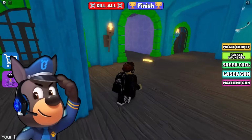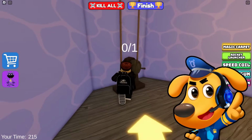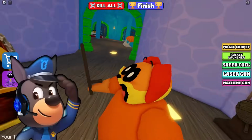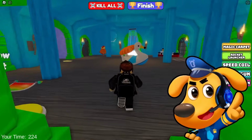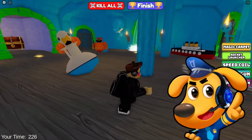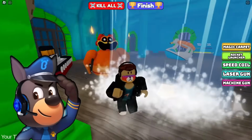Oh, I wasn't expecting to encounter Dog Day too. Let's hide in that room. It seems we need to press this lever to open the gates. Oh no, he caught us. I hope we won't have to start everything over again. No, the gates are open, so everything is saved and we can proceed further. He's faster than us. I hope he doesn't catch up to us now.